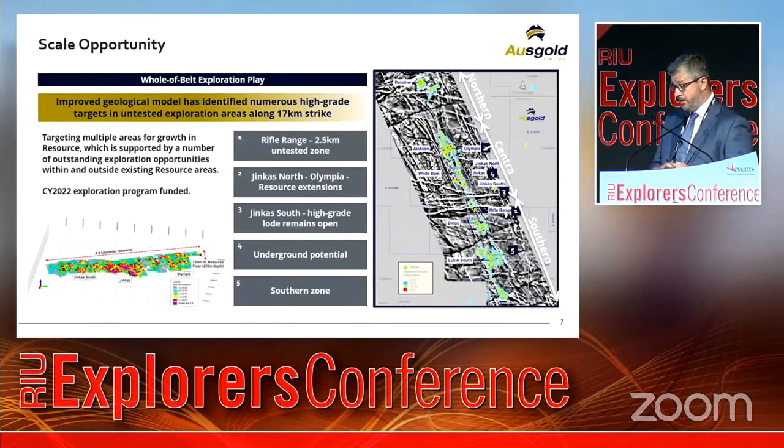So just stepping back and just really going through what we have here as a project. The Katanning project, we're broken down into 3 main zones. The central zone is the core of the project. It sits there with the bulk of the resources, about over 1.4 million ounces located there. A smaller component there sitting at an area called Dingo in the southern part of the project, and that's an area that's really a lot of active exploration. We see a lot of potential upside, and I'll explain why we think that as well. And there's the underground potential.